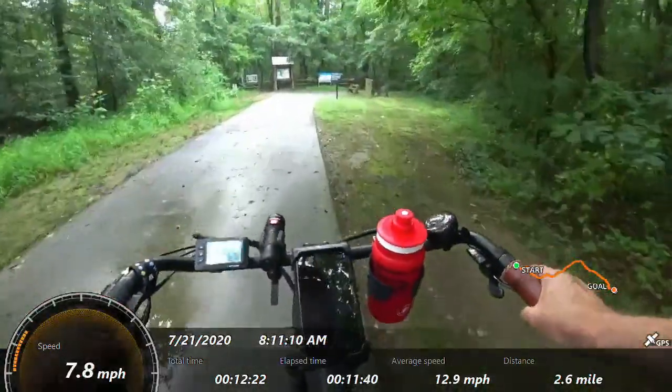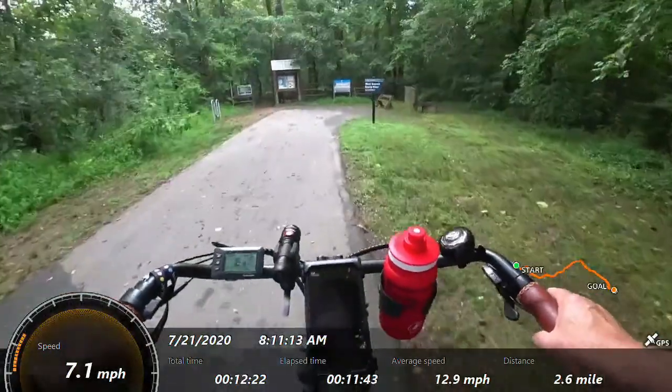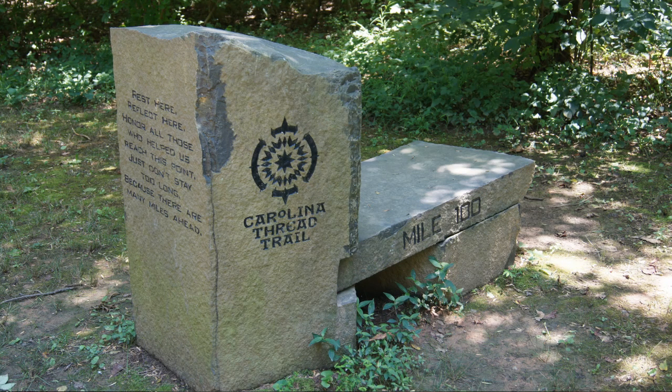Here we come to the end of the line. There's a bench to relax on and an interesting Thread milepost.